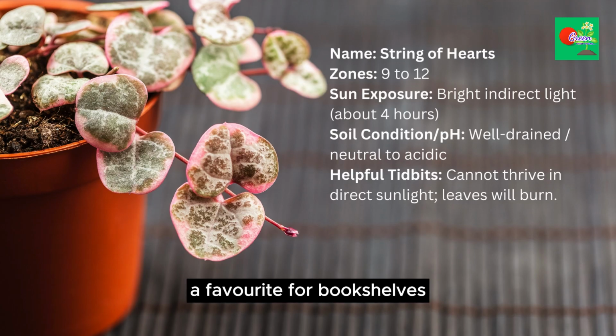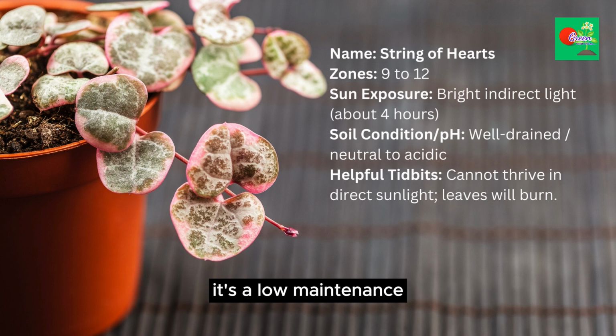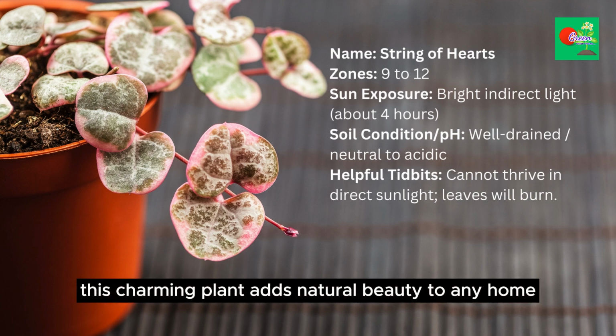String of hearts, a favorite for bookshelves, boasts cascading vines with heart-shaped leaves. It's a low-maintenance indoor gem that thrives in bright indirect light. This charming plant adds natural beauty to any home.